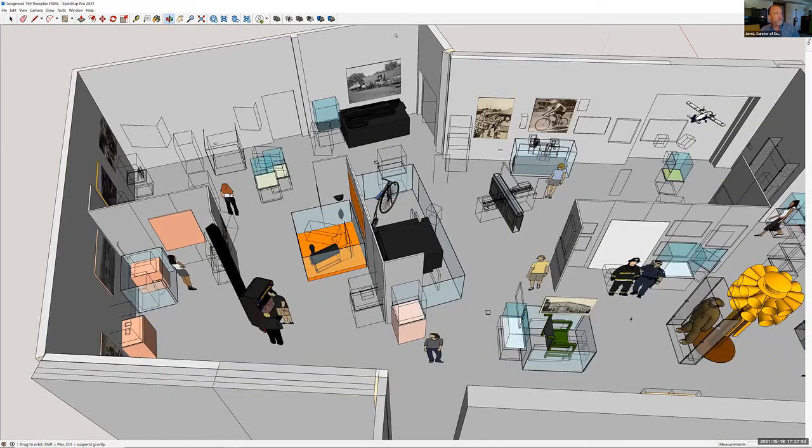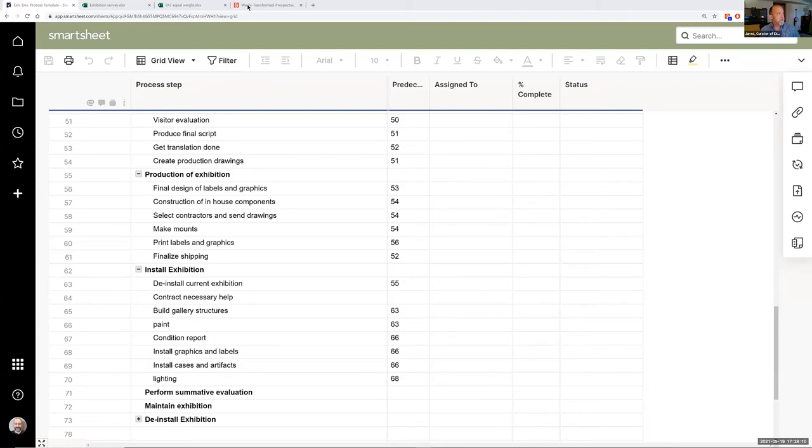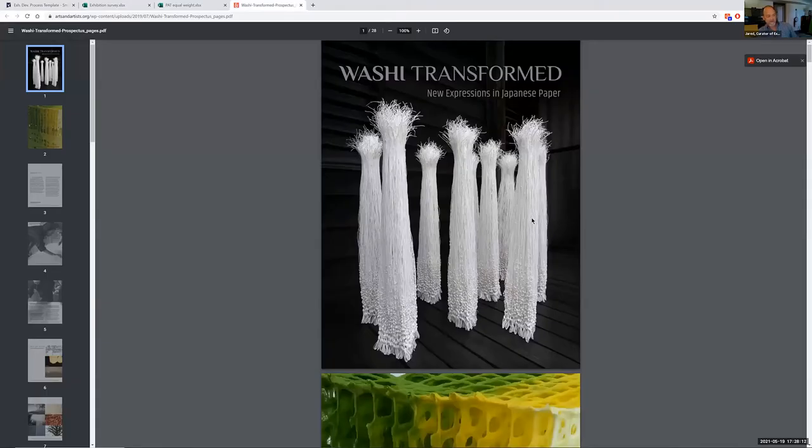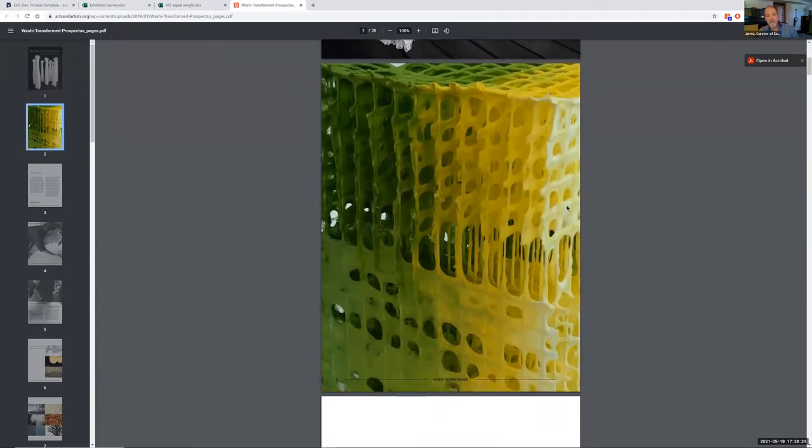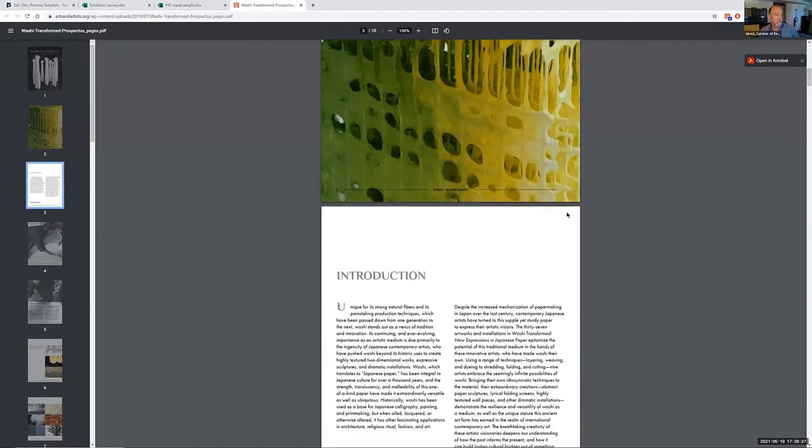After that, we have an exhibition called Washi. Let me show you that one. Washi is based on Japanese paper. It's nine Japanese artists, and this is a rental exhibition. It's a really traditional method of making Japanese paper, but these are contemporary artists who are using it to make sculptural things. A lot of it is 3D, some of it is two-dimensional.